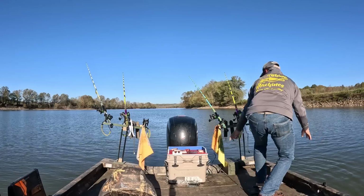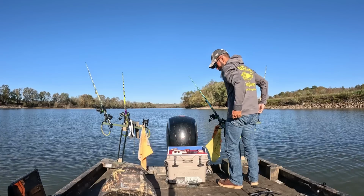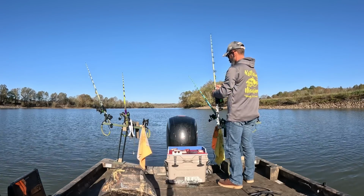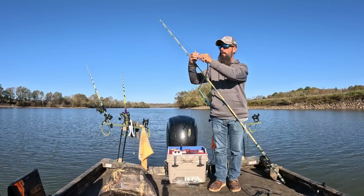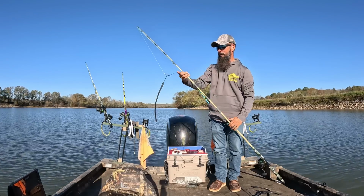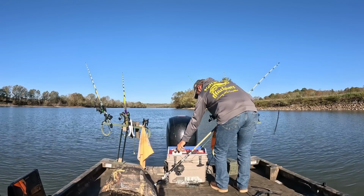We had a cold front come through last night, kind of chilled everything off. It's supposed to get up into the mid-60s today. So we will see what these old fish are doing. But we are pretty much going to do this. We're going to fish structure. This is the best way I know to fish structure. And that's what we're going to do.